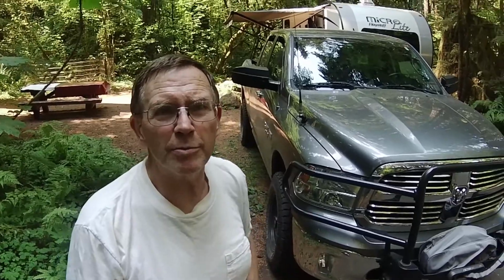Hey guys, it's Mike with RV Hounds. In our last video, we were at Tower Rock Campground up in the Gifford Pinchot National Forest. We left there this morning and came over here to Iron Creek Campground, another National Forest campground. This one's quite a bit larger. I think it has like 98 sites in it, and it's next to Iron Creek and a river. I'll have to look up the name for that one.